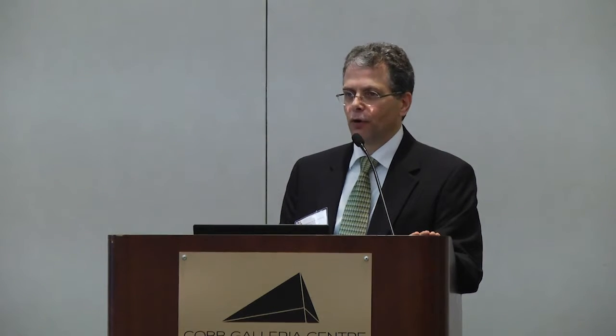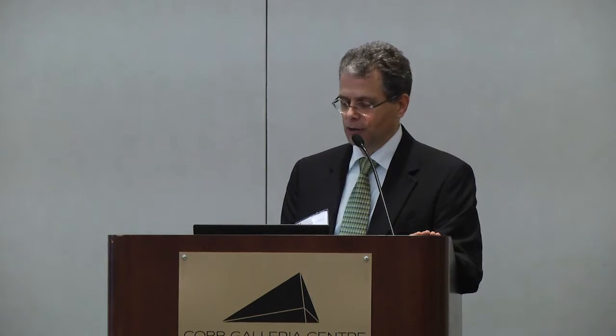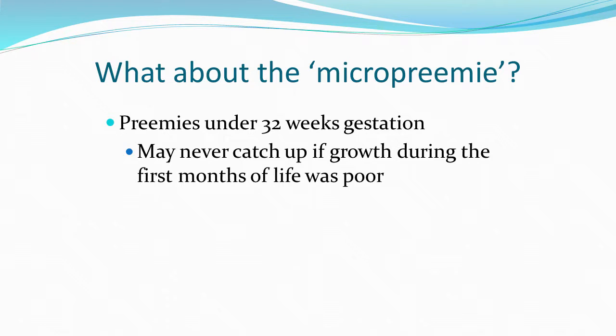It does make us a little bit more nervous, and one sign that a child's doing well is steady growth, and when they're not having that, we don't know if this is just a normal pattern at first until we follow them for a longer stretch. Again, with the small premature infant, a lot of them, if they don't catch up in the first few months of life, may never catch up. About 1 in 4 micro preemies stay below the curve, and so again, they're at higher risk for that.